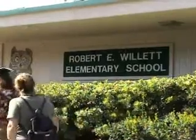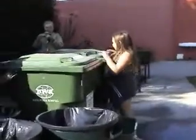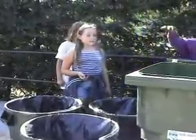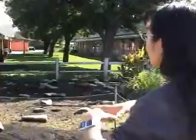Visit any elementary school at lunchtime in Davis and you'll find the students actively separating their lunch waste for recycling and composting. The program is called the Davis RISE program, RISE standing for Recycling is Simply Elementary. Each school has a parent volunteer who helps coordinate the recycling efforts at each school. Each is paid a small stipend.